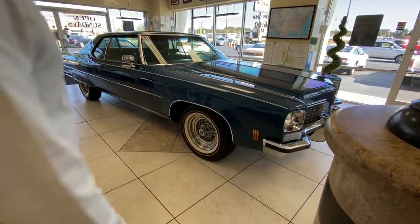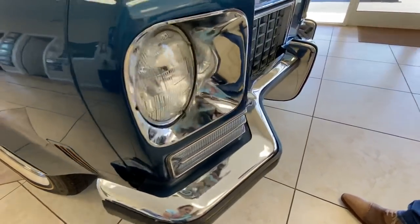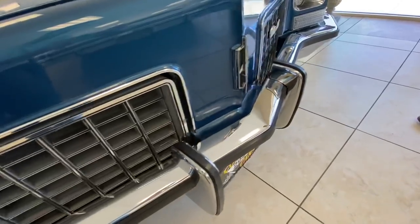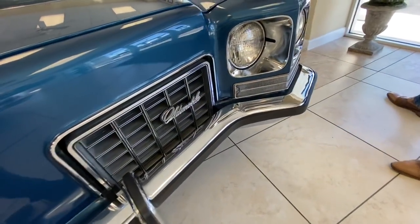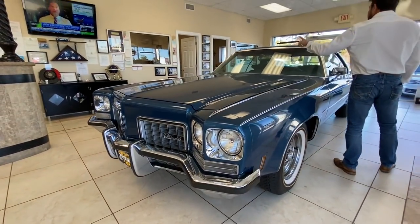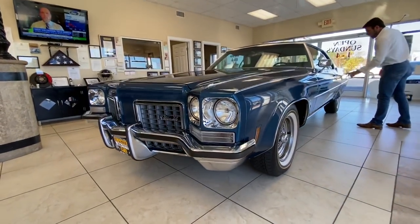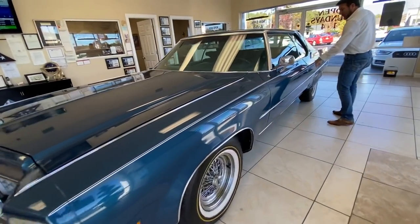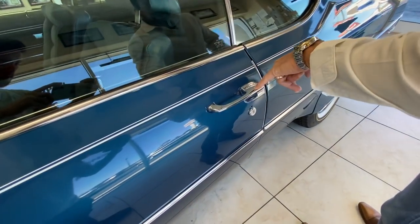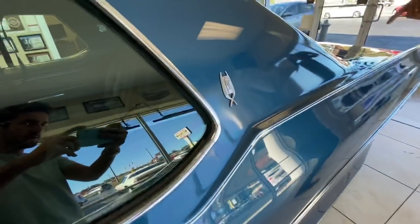If you look at the chrome, it's incredibly good. A lot of these cars, the chrome is faded or pitted. This chrome is literally pristine all the way around. From the bright work to the bumpers, even up under the bumpers, it looks great. The bright work on the hood is all good. All the bright work around the edge of the car and the windows and everything is in great shape. The door handle, most of these have a lot of pitting. This has a teeny little imperfection here. The 98 badges are in good shape. The trim around the back window is in good shape.